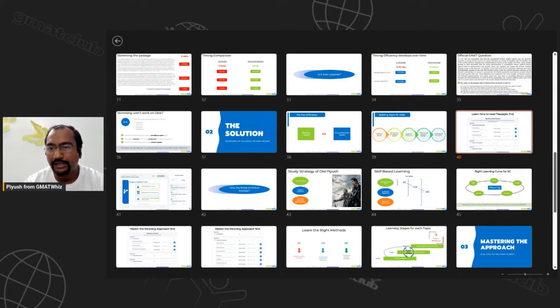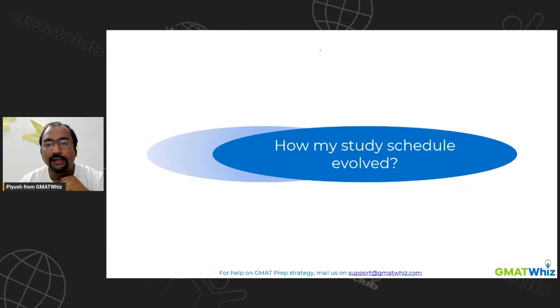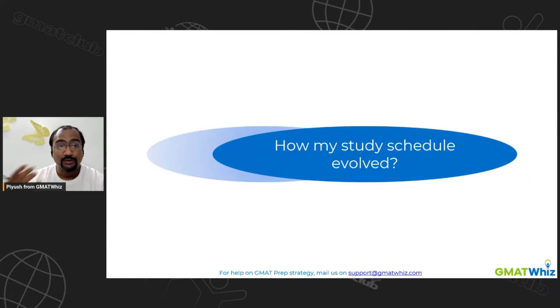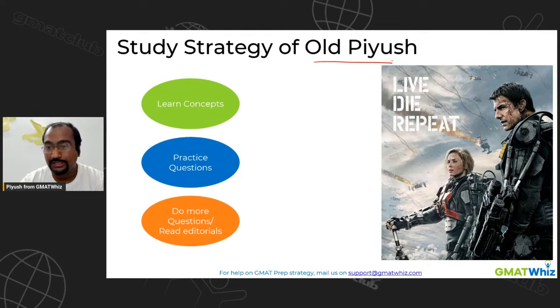So what happens eventually is that you learn things in a systematic fashion. Whatever method you follow, it's important that you first improve your reading style, because if your reading style is wrong, if you don't learn how to read well, then you will not be able to solve questions. That's why in GMATWhiz, we have 8 hours of module dedicated to that, and we teach all these things in depth. Okay, so this is something which is important. And this is something which helped me in my study schedule. So going back again, I remember the study schedule of old Piyush was: learn concepts, practice questions, do more questions, or read editorials.